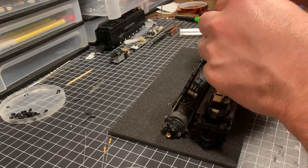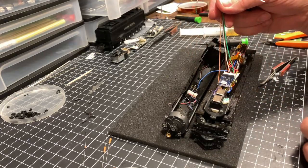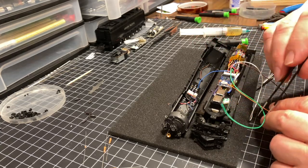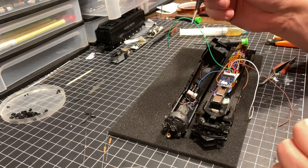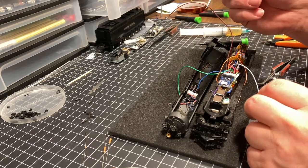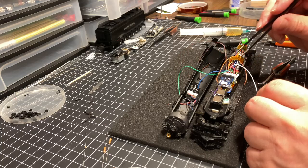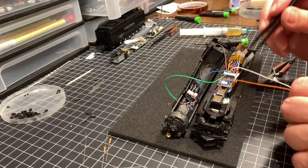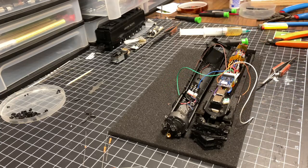So as I said, there's 4 lights. You have your headlight, which is the white wire. We have the marker lights, which I'm going to wire to FX3, which is our green wire. The number boards, which are FX4, and then the cab light, which is going to be FX5. So I'm going to go ahead and attach all these connections, add my resistors, and I'll show you what it looks like right before we button it up.